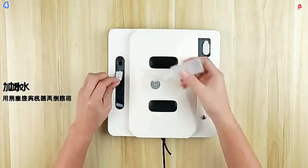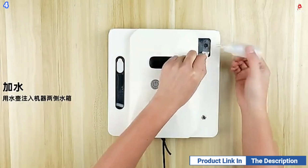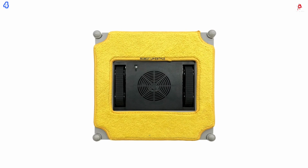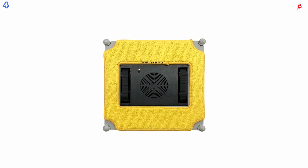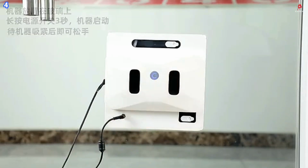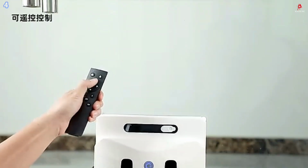smooth tiled surfaces. Its combination of smart control, safety systems, and dual cleaning action makes it suitable for everyday household use. Overall, this is a balanced option for users who want smart app control, reliable suction, and practical cleaning performance without complex setup or maintenance.